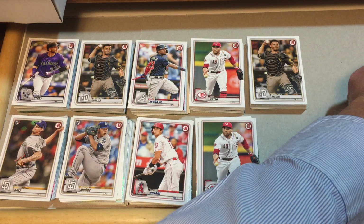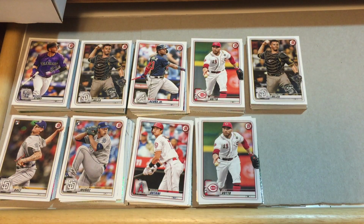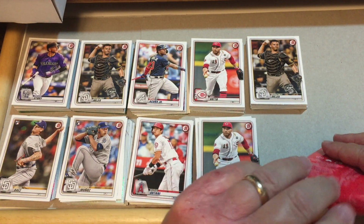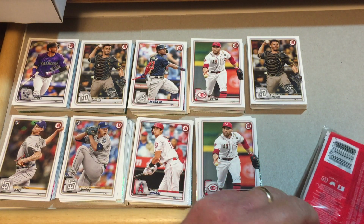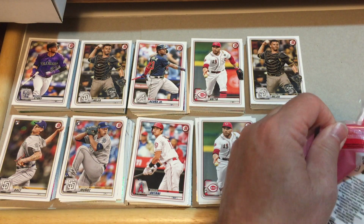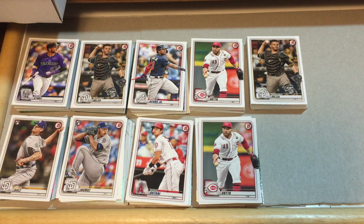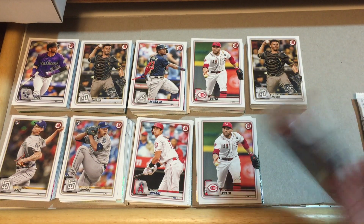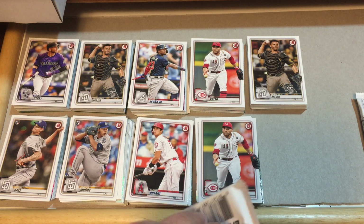You ever have nightmares of cutting open a pack with your scissors? And you cut a card. You gotta be careful about that. Fortunately, I don't think I've ever done that. Sorry, I bumped the camera there. So let's wrap this up with a bang.